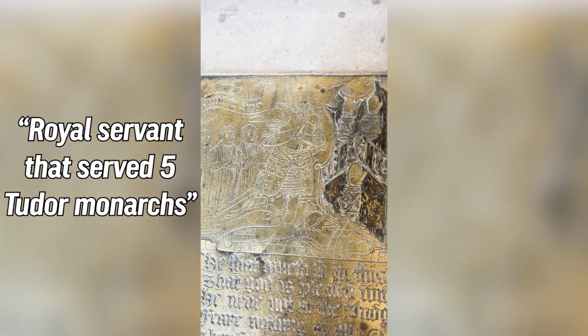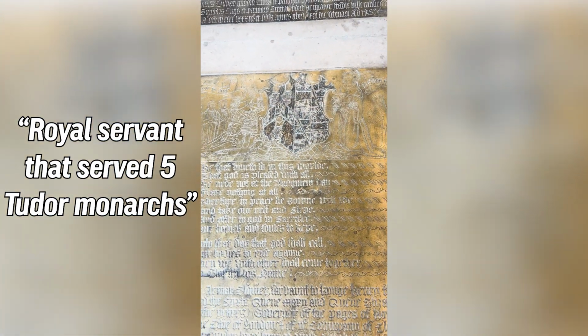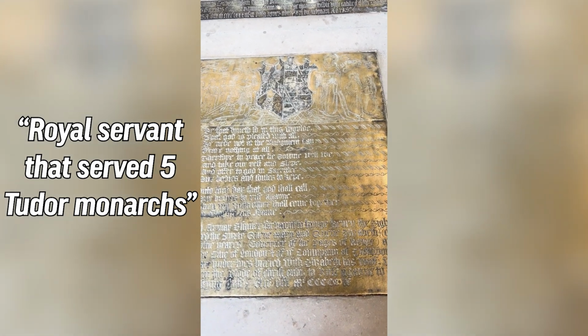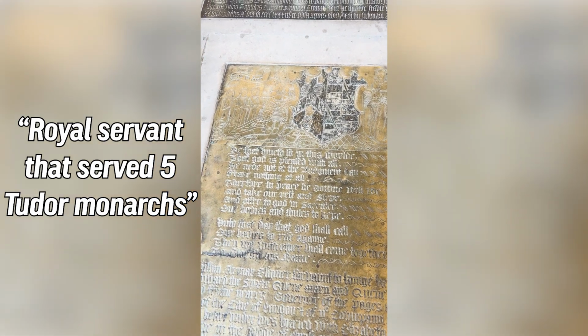This man changed his religion 5 times as a servant to the Tudor monarchs to avoid being executed. He was a senior servant, started up with Henry VIII, who, as you know, changed from being a Catholic to breaking with the Catholic Church.